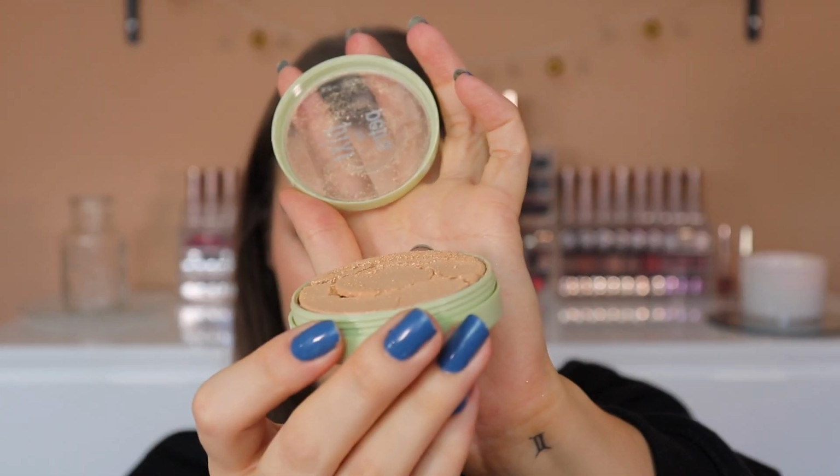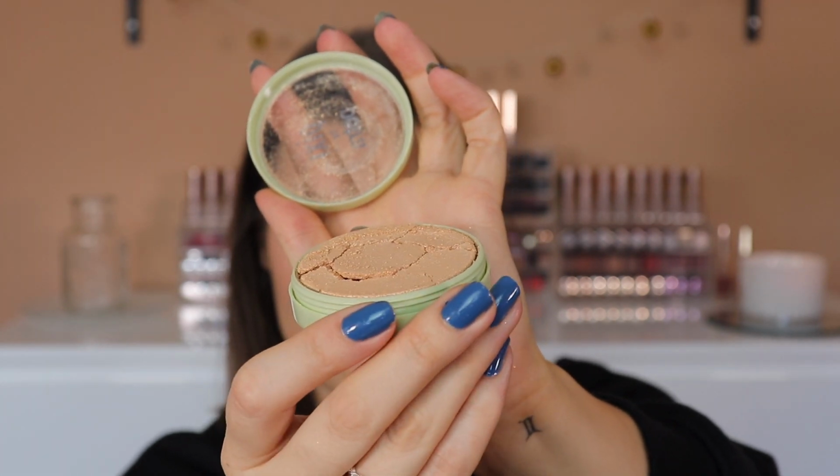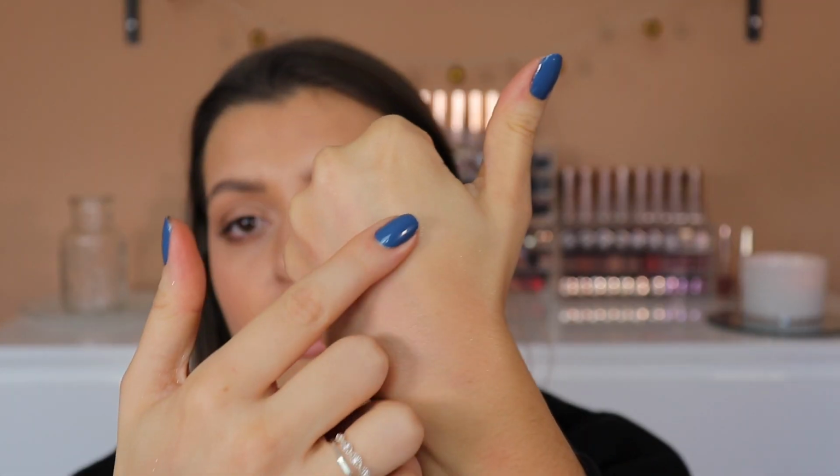So is it going to focus? You can see it's absolutely smashed. It's in the shade Creamy Gold. Let me swatch it for you. And the reason I accepted the broken one free of charge, may I add, I'm very happy about that.